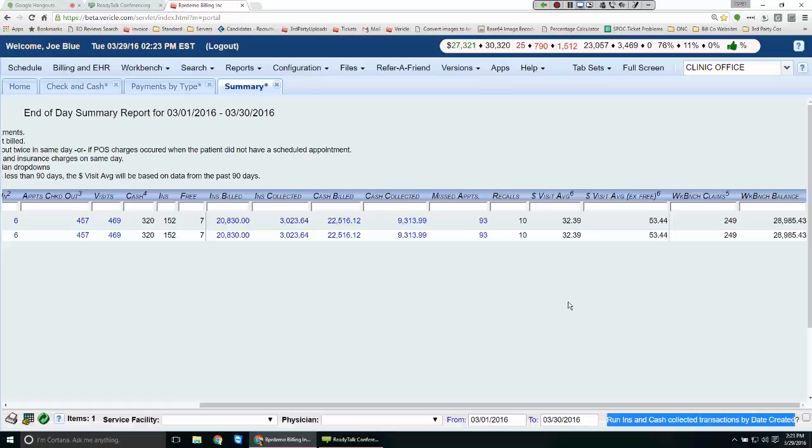If you choose instead to check this box at the bottom that says run insurance and cash collected transactions by date created, then it's going to be when it was actually entered into the system. So if you're billing out dates of service from 2 days ago because, whatever reason, you didn't want to do it on the date of service, and you check that, then it's going to count it for the date that you actually created the charge, not the date of service. And it's the same thing for the posting.